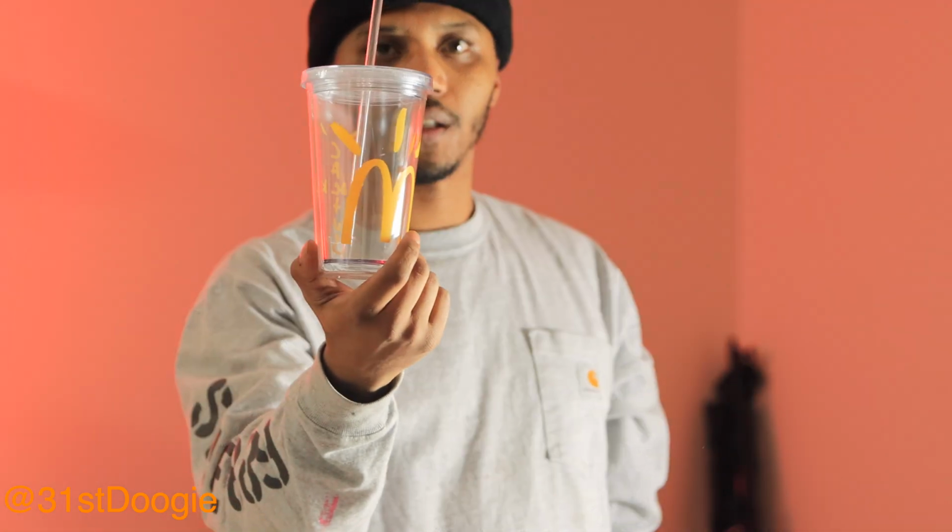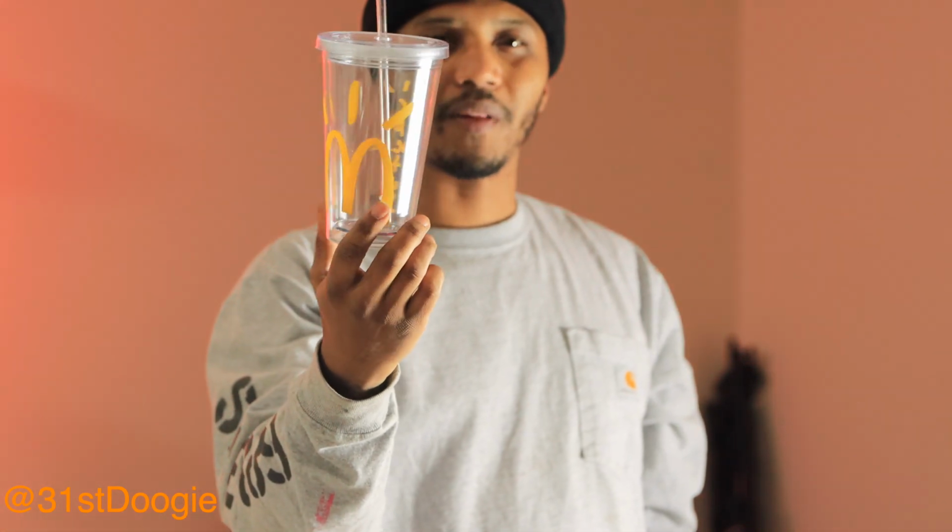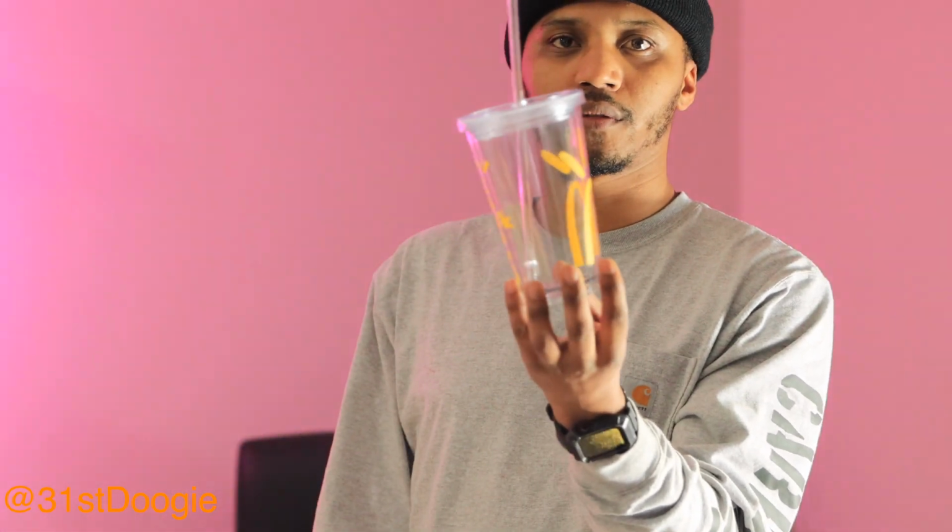They touched down on Saturday, so this is the McDonald's cup. It's cool. It kind of looked like a hard plastic type of orange juice cup. But I'm definitely excited about this. Something stylish I'll be able to sip my cold beverage in.